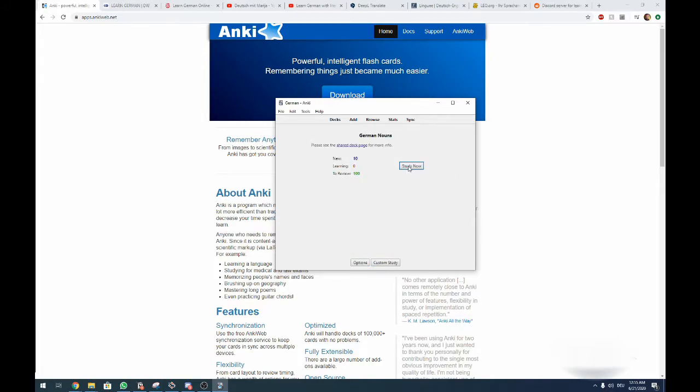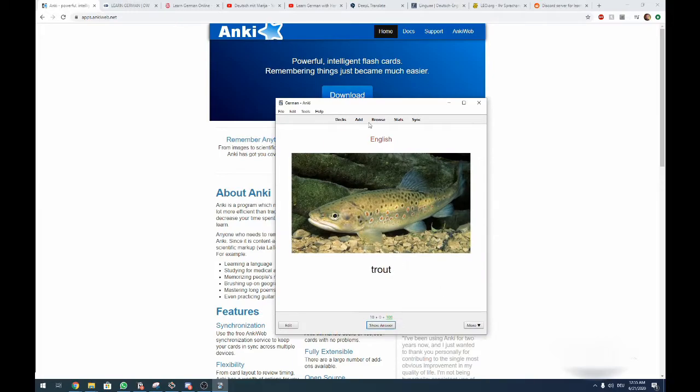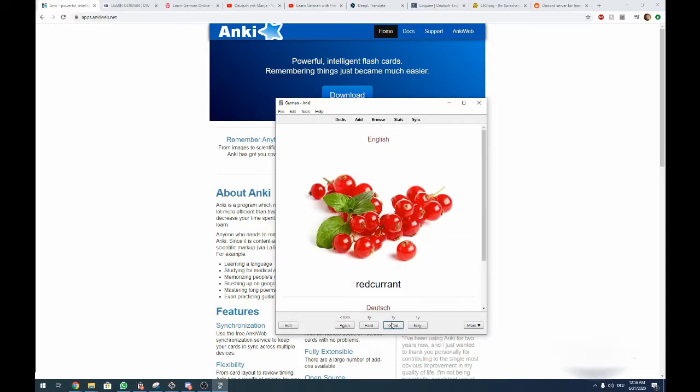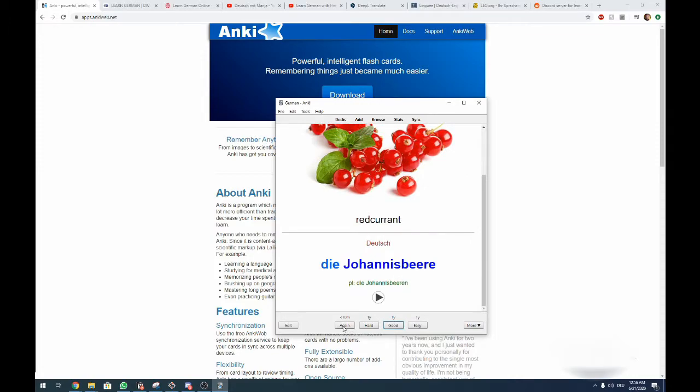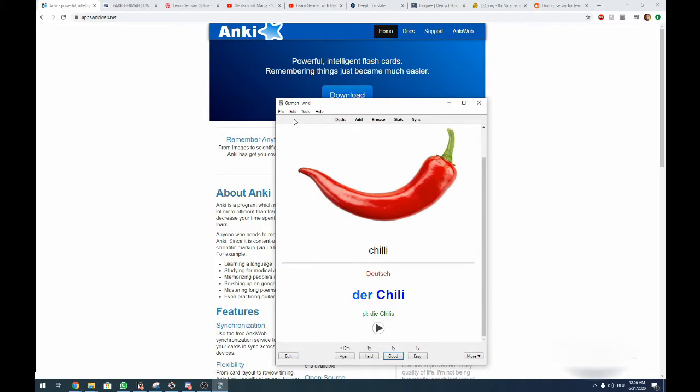The way it works is you go into a deck, you click the thing, and it shows you English, like trout, and then you need to say it's a Forelle, and it will tell you. Red currant, Johannisbeeren. Good. You have to rate yourself. Let's say you knew it immediately, it's easy. If you knew it after a second or two, it's good. If you knew it but it was hard, you can click hard, like if it took you, I don't know, 5 seconds or more. If you don't know, you click again and it comes again soon. So let's say I did good, and so on. This is pretty simple, right?